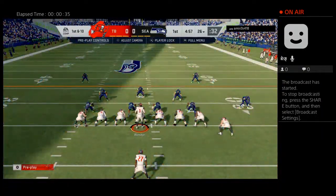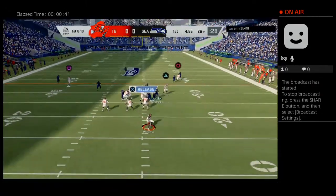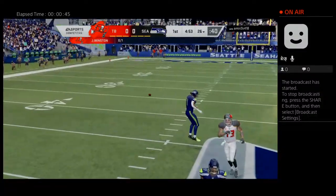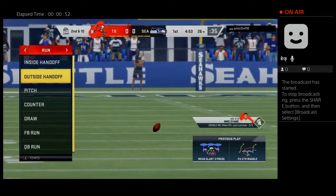Ready, flag, what is that? Right 54, and get that ball. Now it's a bootleg with Winston. He'll buy some time right, and that is incomplete. Took a shot there on 1st down, but he couldn't reel it in. And that's one he's got to be happy to have back.